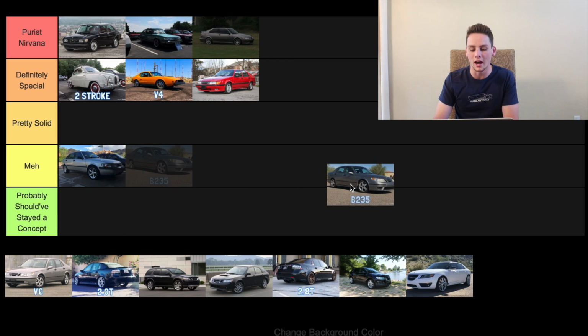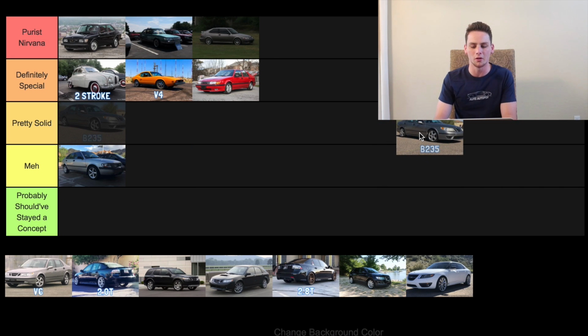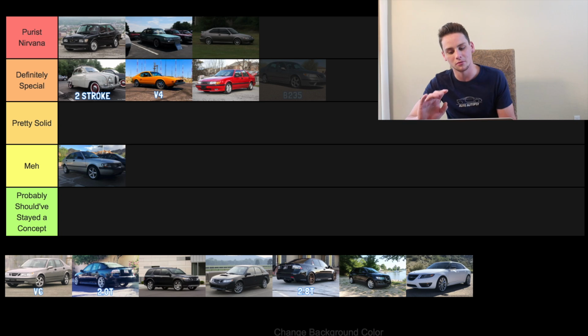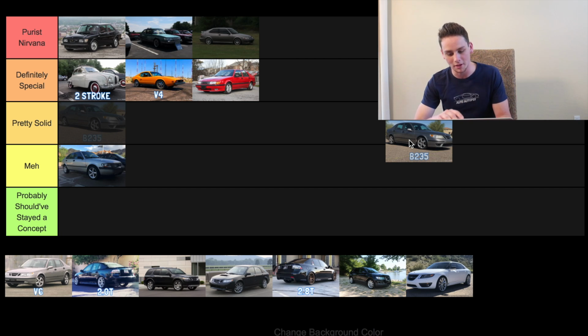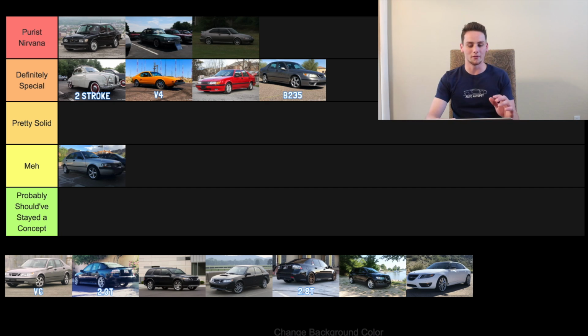Next up, we have the old generation 9.5 with the B235 motor. This is my dad's 0495 Aero right here. And I love the car, especially the 04 to 05 Aeros with this body kit on it, I guess you could say. Absolutely stunning car. Great motor too. Everyone likes to rave about the B235, although in my opinion it's inferior to the 2.8, but you know, people can argue in the comments about that. But I think because the 9.5 was just such a popular car for Saab, not compared to the 9.3, but the B235 motor was just such a great motor, I think that ends up in the definitely special category.